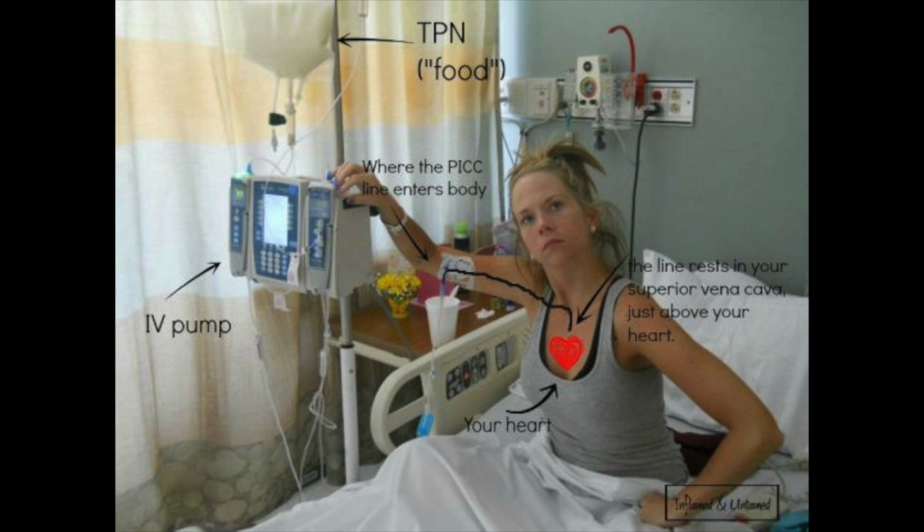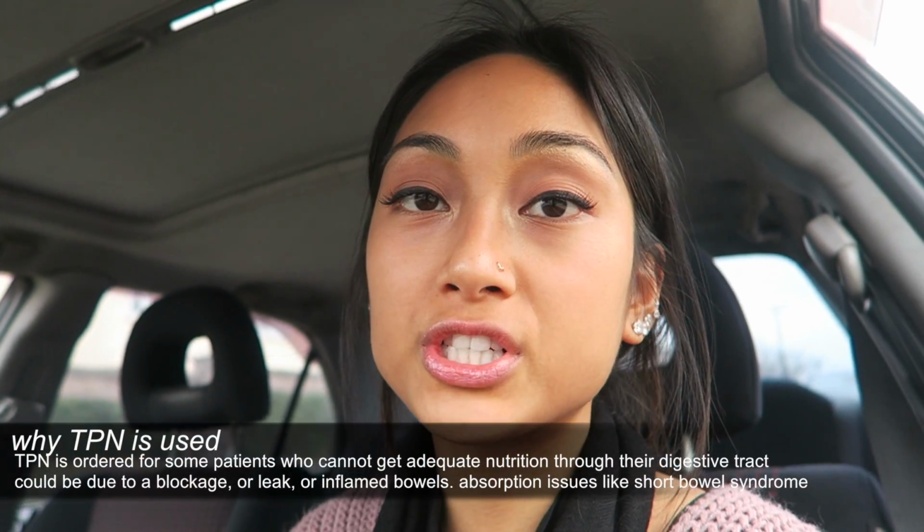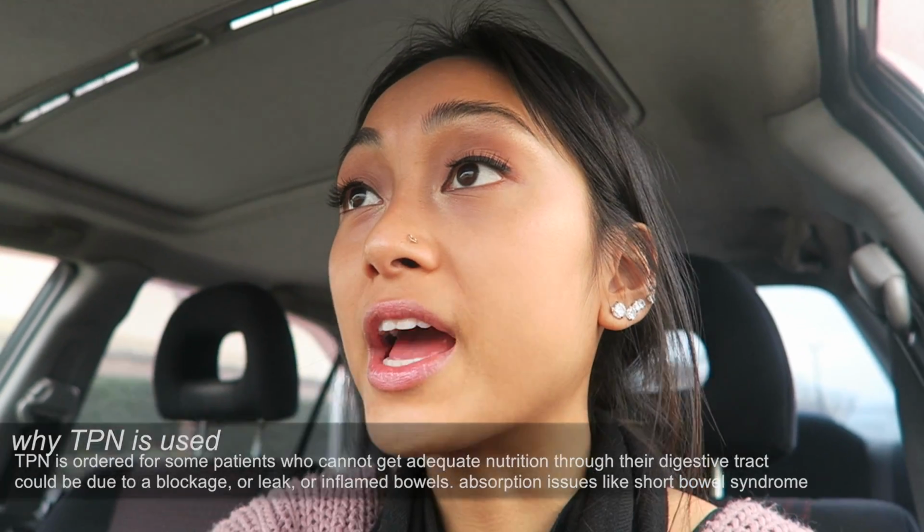Sorry, I was having trouble expressing myself properly, so here are some pictures and diagrams to help you understand TPN. Total parenteral nutrition is indicated for patients whose stomach, colon or small intestine just aren't working. They have intractable nausea and vomiting. They have an obstruction in their bowel, so eating food doesn't help. This patient could not do tube feeding or eating a regular diet. So what we had to do was put her on TPN.